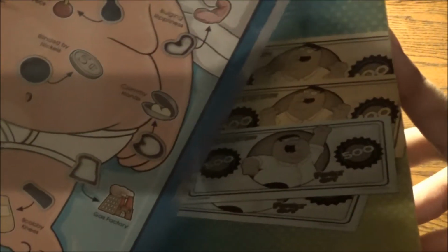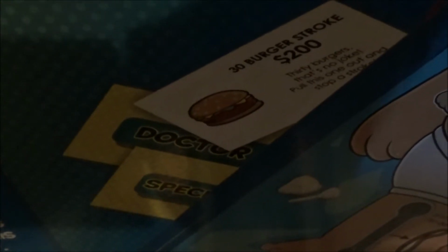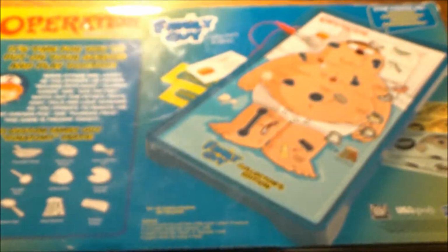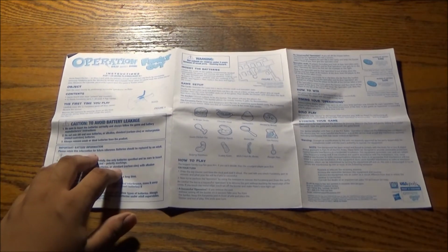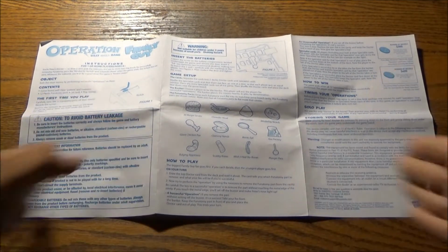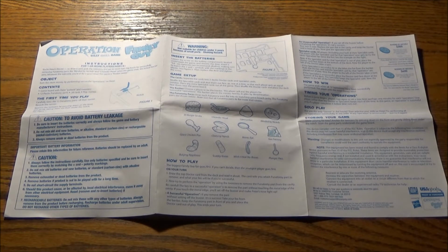You have a lot of play money. You have 24 doctor specialist cards, 12 of each category. The specialist gets paid twice the fee as the doctor if the doctor fails to complete an operation successfully. And there are your contents. That's the game tray as you've seen. It also has tweezers. And you might be asking, where is it? It's right behind me, including instructions on team gameplay and solo gameplay. All right here. And again, it has another legend detailing all of the anatomy parts.